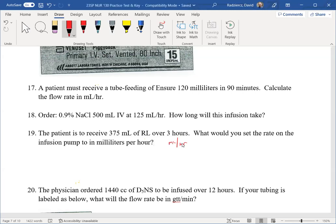There's really no math here other than just taking the 375, the volume, over the time, 3, and then reducing that. So 3 goes into 375. We would say 125 milliliters per hour. And if you didn't know that off the top of your head, 375 divided by 3, just plug it into the calculator, you get 125 milliliters per hour.